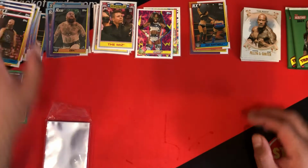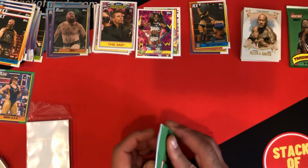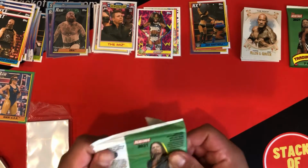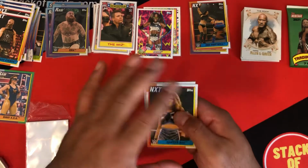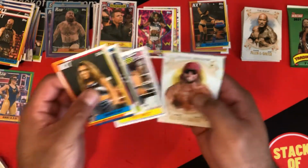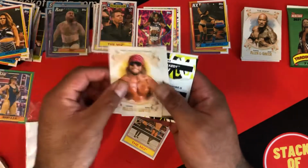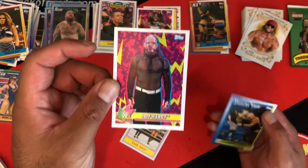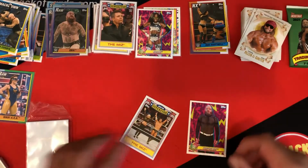Our foil's coming along quite nice. Two packs to go. Got two nice rookies there. Cody Kai. Oh, I see a sticker card already. Sasha Banks, The Miz, Allen Ginter, sticker card of Jeff Harvey. And Corbs as your last card right there.